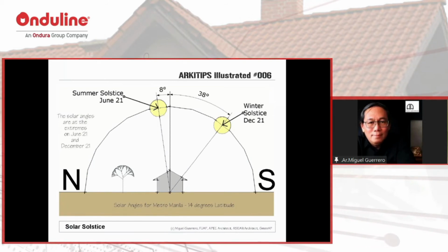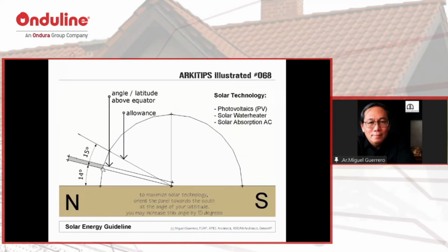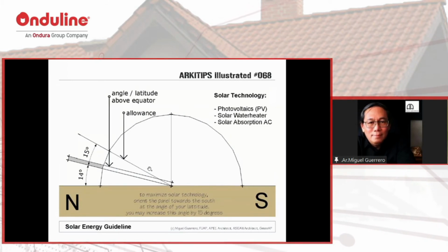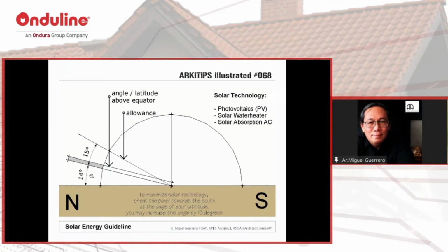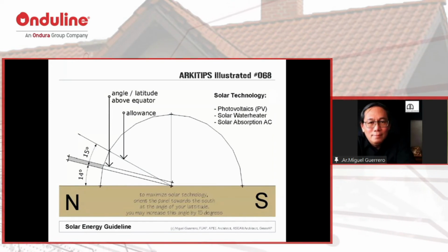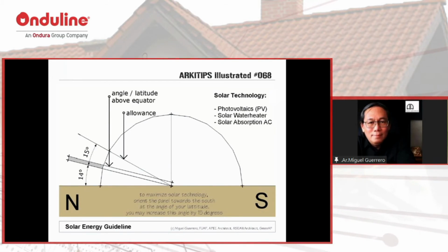our roofs to take solar panels must face generally south. At what angle? This is the angle. So if this is north and south, and this is the solar panel, the minimum angle of the solar panel facing south from the horizontal should be equal to the latitude you are above the equator. Manila is 14 degrees above the equator. Therefore, the minimum slope of a solar panel, and therefore your roof, has got to be 14 degrees facing south.